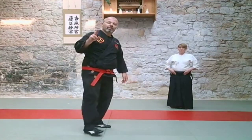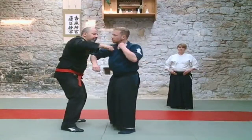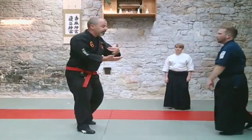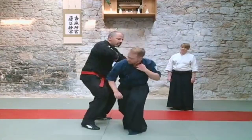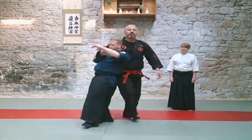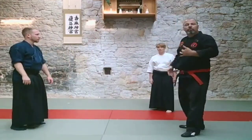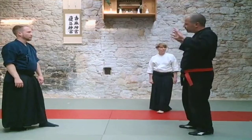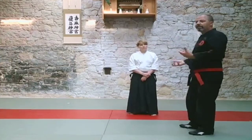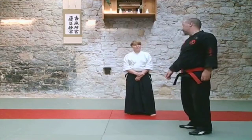And not only just one attack, let him attack several times. So it's not working all the time, but just playing. Okay, and the more you do that with each and every one of these main techniques that you learn, the more freedom you have in your movement. So that's my take on that.